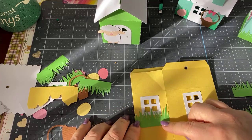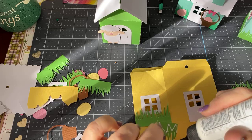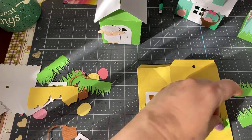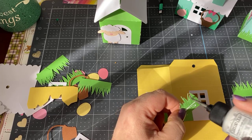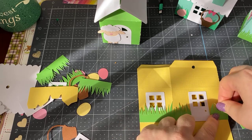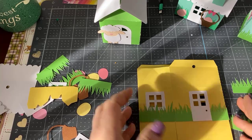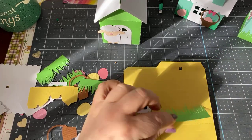So here is this grass, here is this grass, put little dots on there, and you guys will be a little more attentive. You'll do it better than I do, because I'm trying to get through all 5 of these things. And there goes this grass, because we don't want to cover up the door, right? They need to get into their house. And flip it over. Put this one here and this one here.